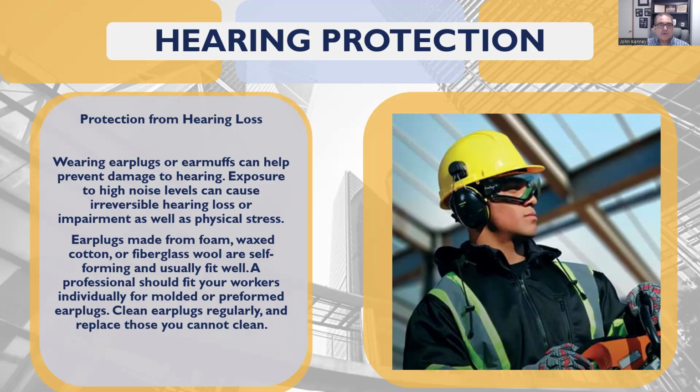Earplugs made from foam, wax, cotton, or fiberglass wool are self-forming and usually fit well. A professional should fit your workers individually for molded, preformed earplugs. Clean your earplugs regularly and replace those that cannot be cleaned.